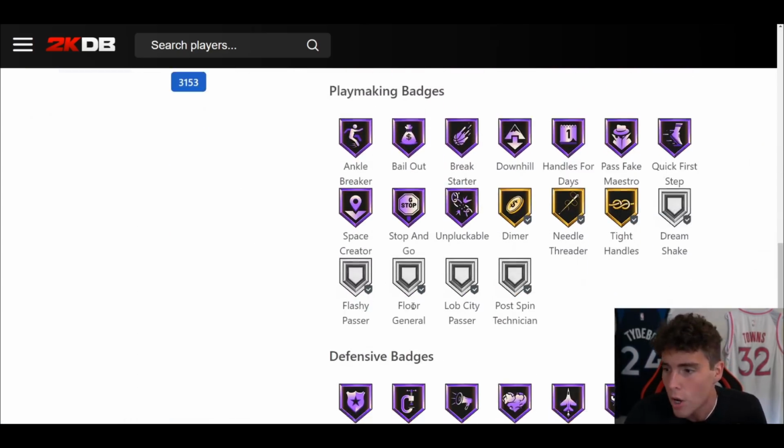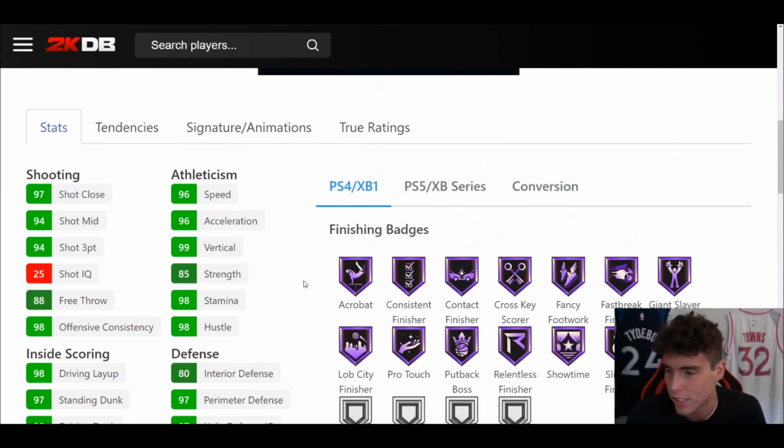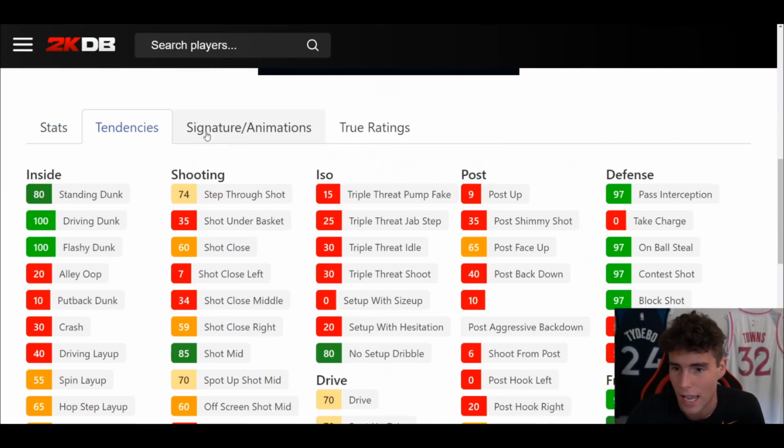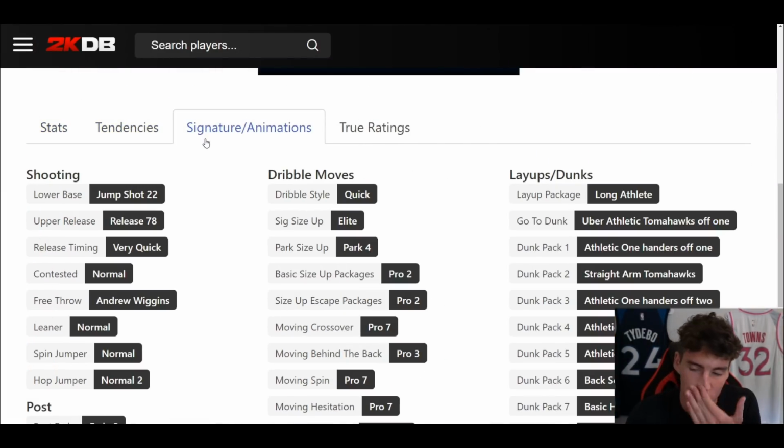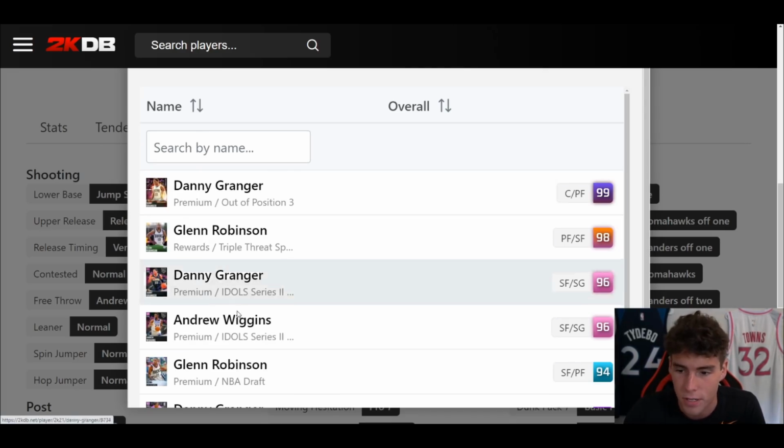He is a card who I do believe is a lot better on current gen than next gen, just because of his release, his size, his versatility. But on either gen, he's going to be solid. Jump shot 22 on Very Quick is a smooth release, especially with the upper that they gave Andrew Wiggins. I don't know why his upper is so smooth, but it is.